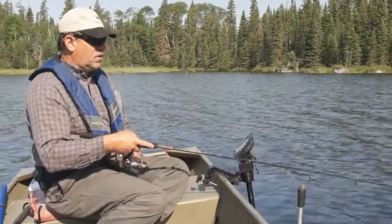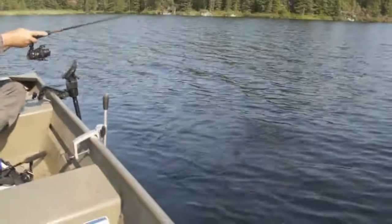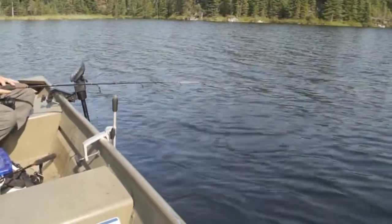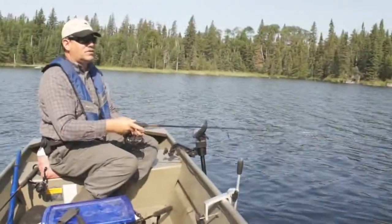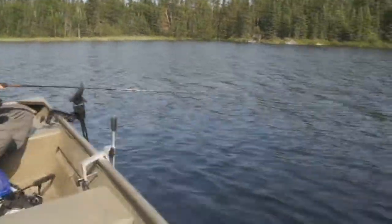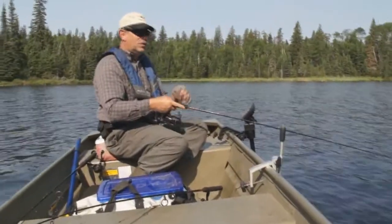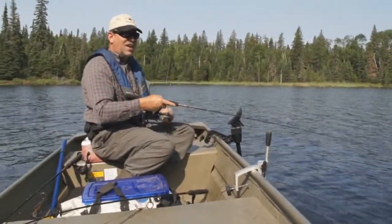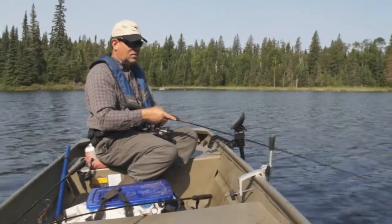I think it's time to move on. Well, maybe not. Well, he hit it. Let's give him another shot. He had it in his mouth, I just couldn't. Pike sometimes have such a tight grip on the lure, you can't move it through their mouth to hook them, and then they let go.